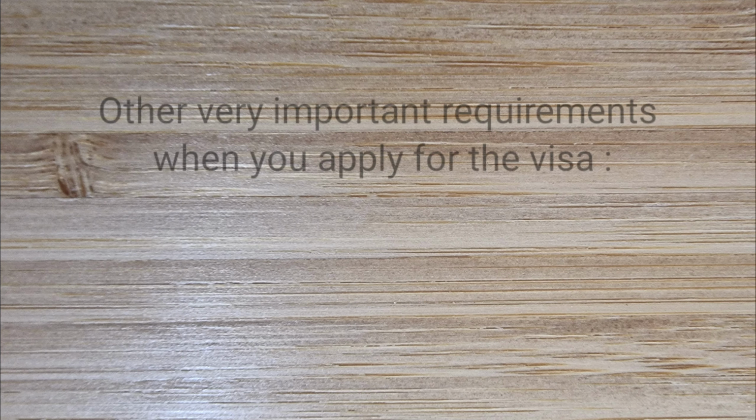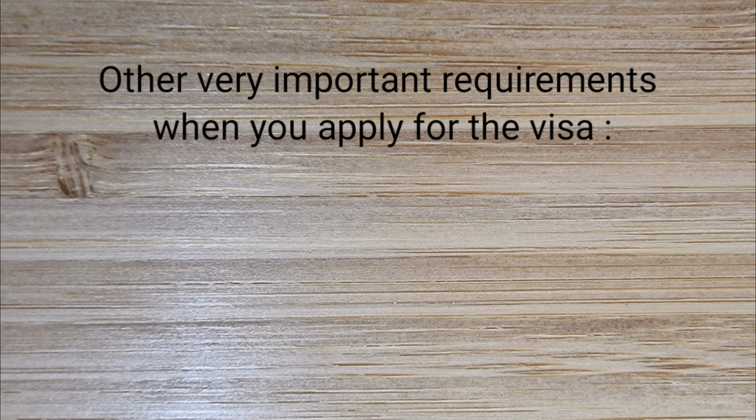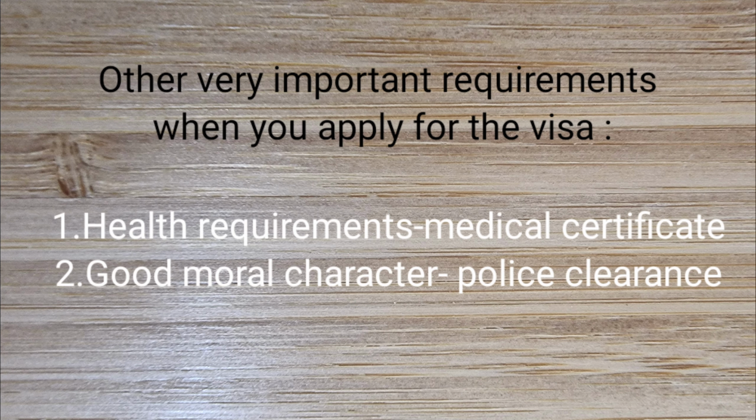And these are also very important requirements when you apply for the visa. The first is health requirements and the second is a police clearance. But these requirements will be needed when you have a case officer, and your case officer will contact you and advise you when to get the medical and the police clearance. Just refer to the official website of Australia Immigration and Citizenship for further explanation about these requirements.